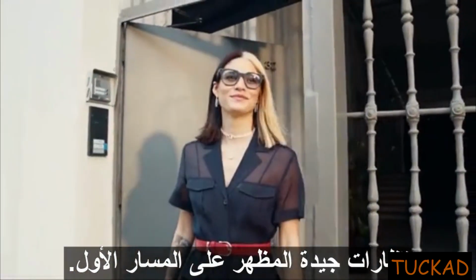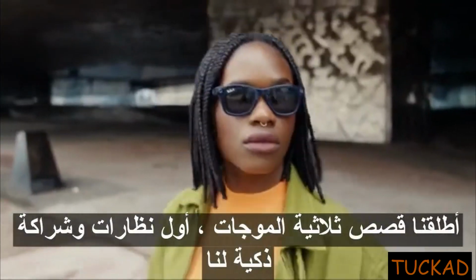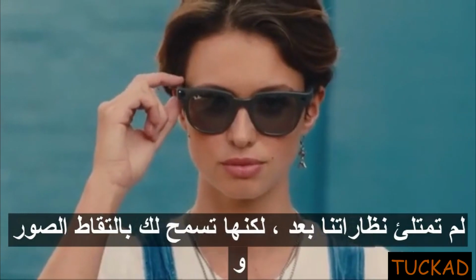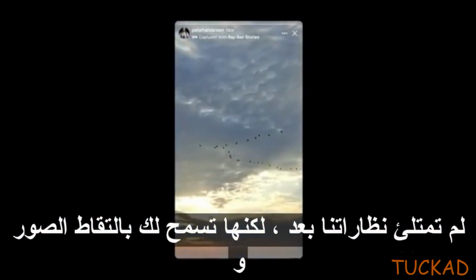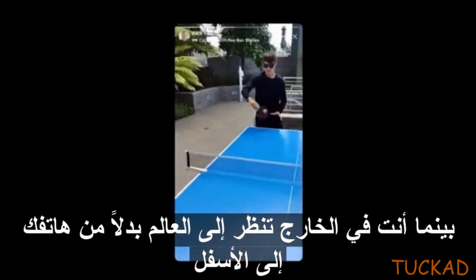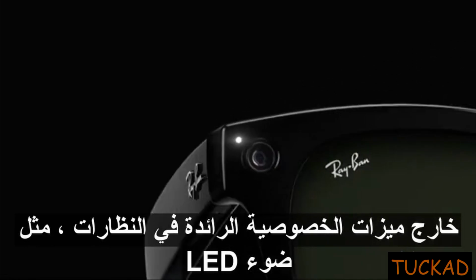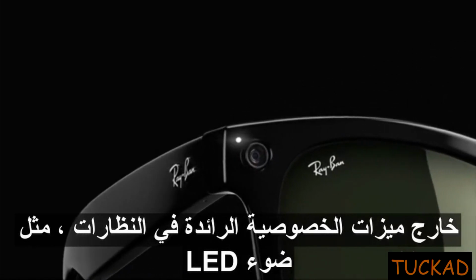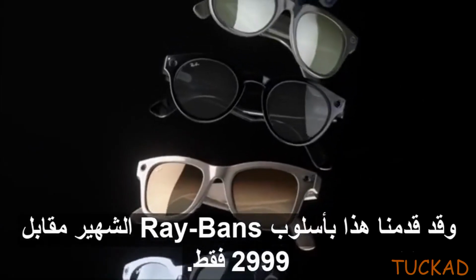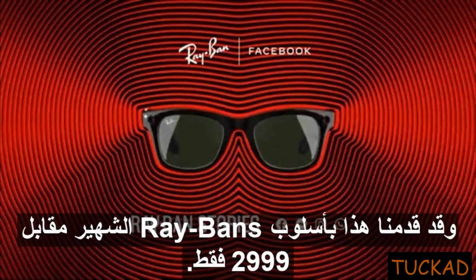On the first path, last month we launched Ray-Ban Stories, our first smart glasses in partnership with EssilorLuxottica. They're not full AR glasses yet, but they let you take pictures and videos, listen to music, and take phone calls while you're out looking at the world instead of down at your phone. And we built leading privacy features into the glasses, like the LED light whenever you're recording, which phones don't even have. And we delivered this in the iconic Ray-Ban style for just $299.